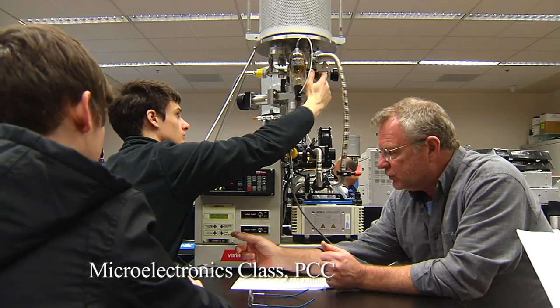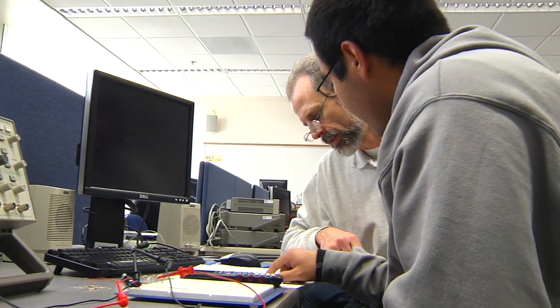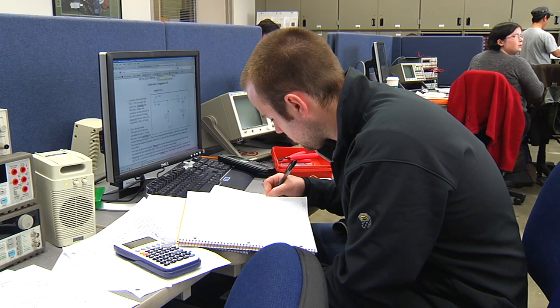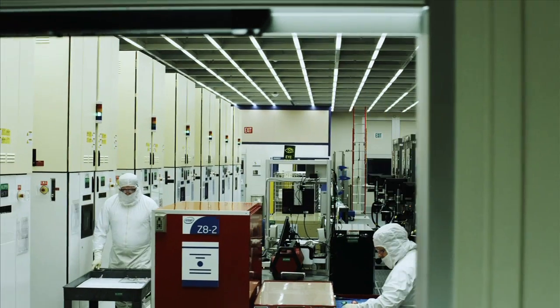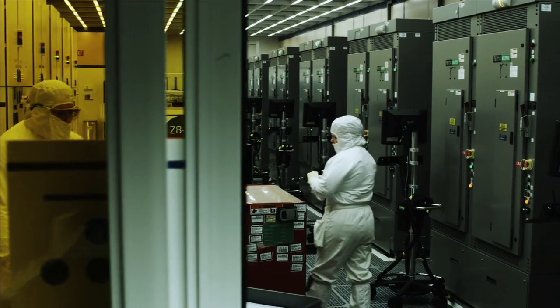One of the key advantages of Portland Community College is our ability to respond extremely quickly to market and industry demands. Intel hires a variety of Portland Community College students, both as graduates and as interns, and I would tell you that the quality of the students that come to Intel from Portland Community College is exemplary.